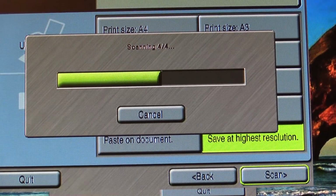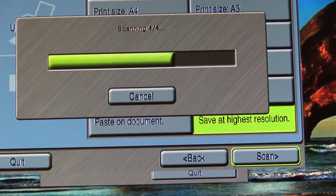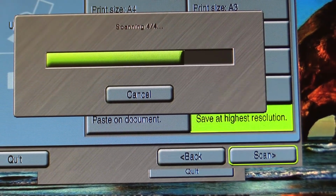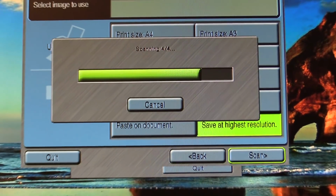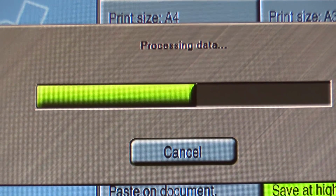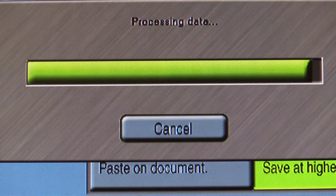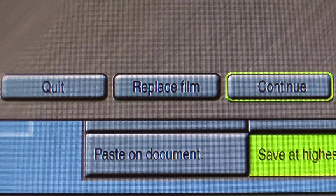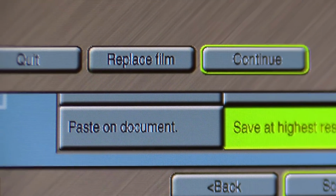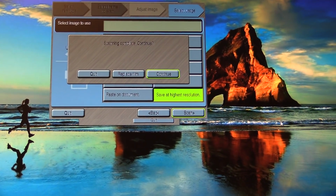So it's going in, scanning, loading the bar, and then when it's got a picture up, it's going to pop up on my desktop, and I'll show you exactly what the picture looks like and what I intend doing with it. It then goes into processing the data, which basically means loading it into the file which I've set, in this case, the desktop. It says continue. Okay, I don't want to continue at the moment. Well, I do want to continue badly, but I can't.